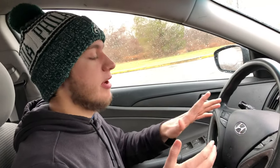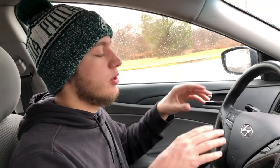However, if you want a cheaper vehicle, especially a brand new cheaper vehicle, that is a great bargain if you're looking for a new vehicle. So yes, I would say the Hyundai Sonata is worth its value.